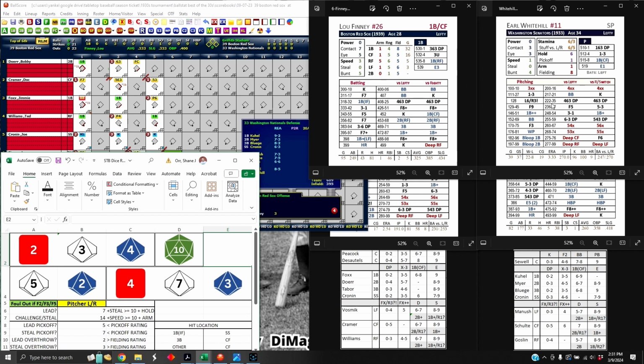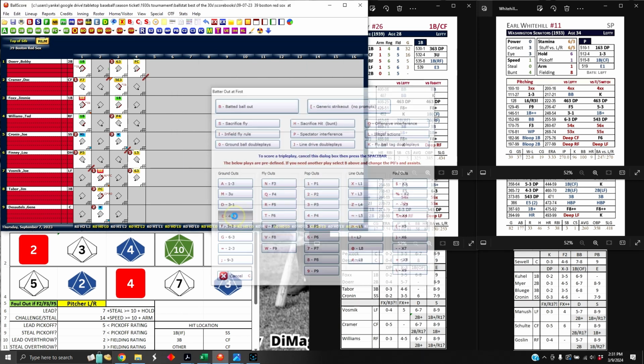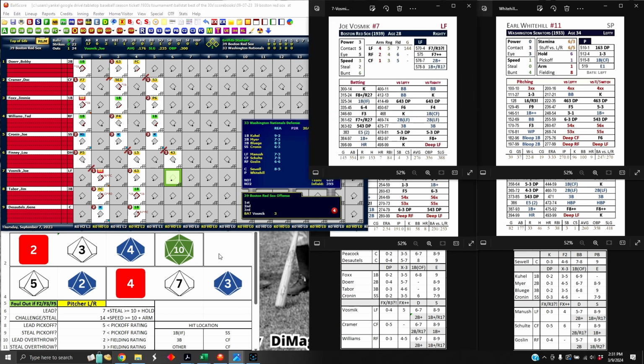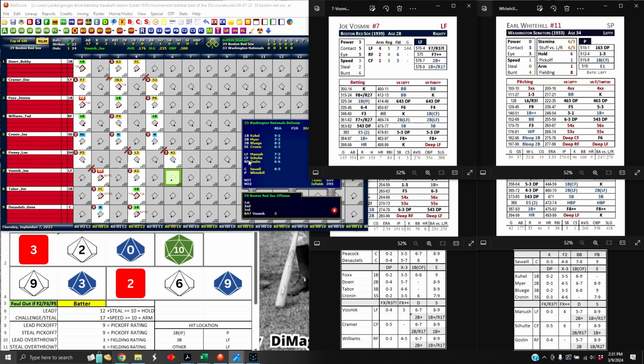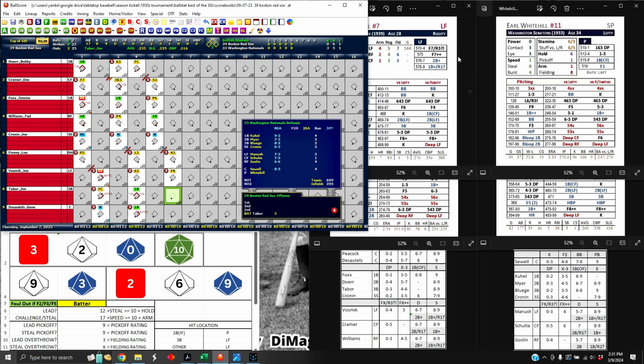234. And that's our routine grounder to Meyer at second, who flips over to Kuehl for out number 1. Joe Vosmick steps to the plate. 320. And that is a fly out to center field. Takes Schulte back a little bit, but he's able to catch up with it. And that's out number 2.